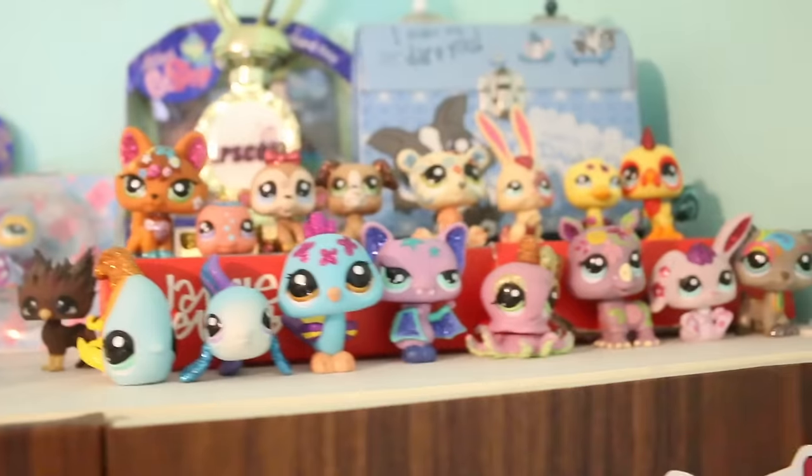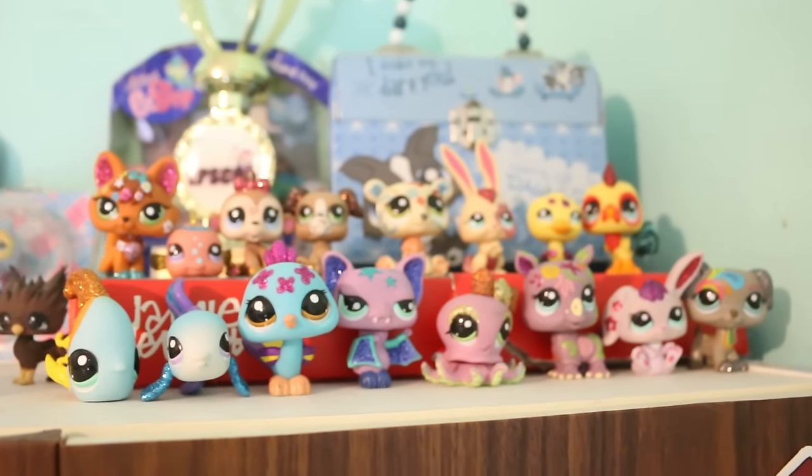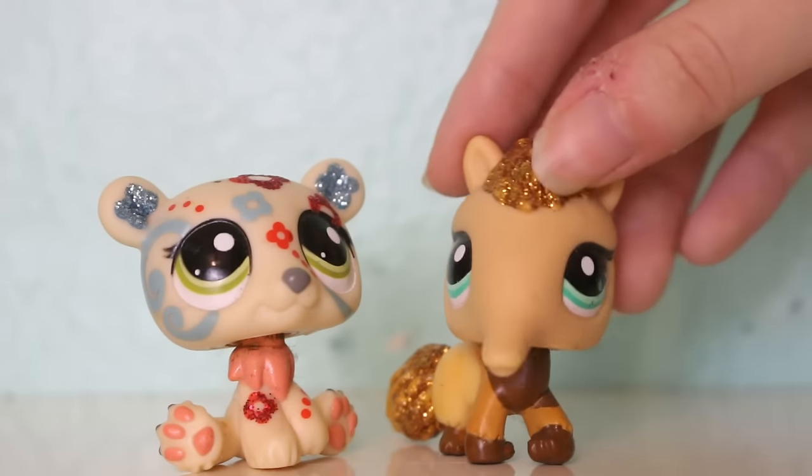Aw, yeah. I actually have a display of all of my G2 glitter pets. I love them so, so much. They're so cute. I don't have the anteater, so I'm really excited to add him to my collection.